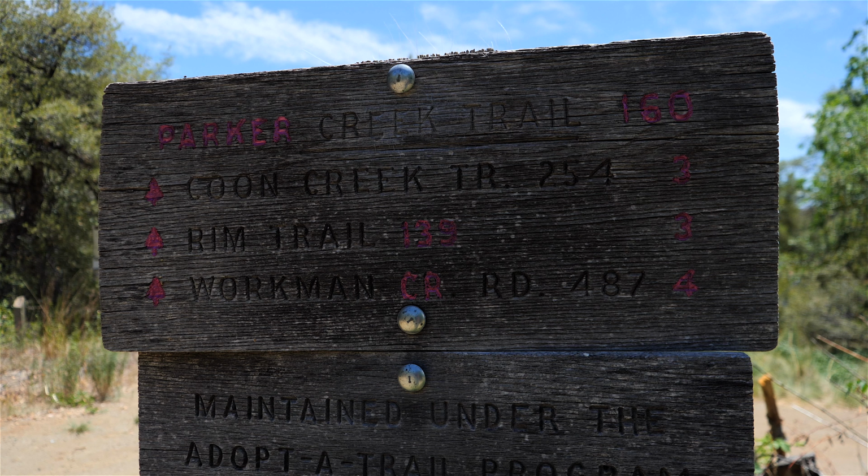Hi, it's Saturday, May 22nd, 2021. I'm out at the Sierra Anchas in Arizona, about to go up Parker Creek Trail. This is just going to be a quick overnight trip. I'm going to head up Parker Creek and then connect up with the Rim Trail and kind of contour the east side of the Sierra Anchas.